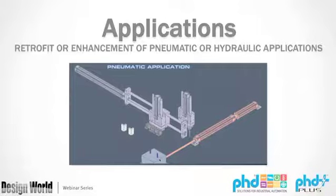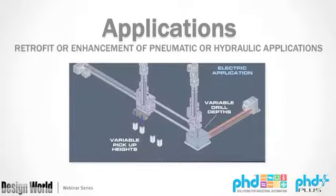Well, what if the customer's or the user's application has changed, and now he has to put in a couple of sets of holes, and he's putting in a couple different sets of dowel pins at different heights? Let's take a look at an example like that.